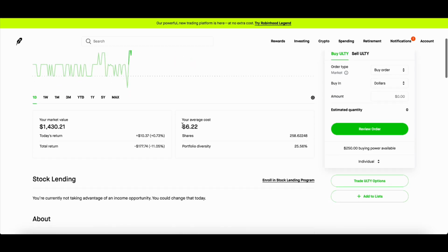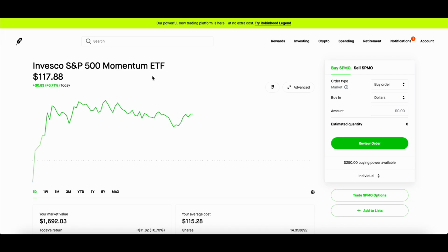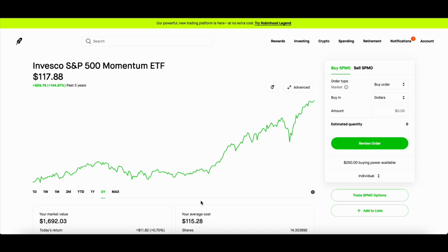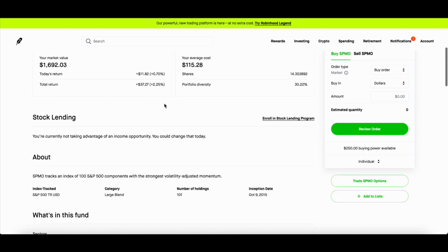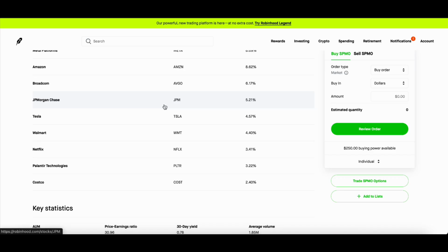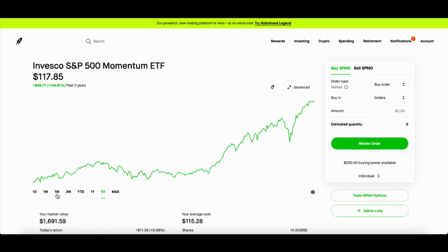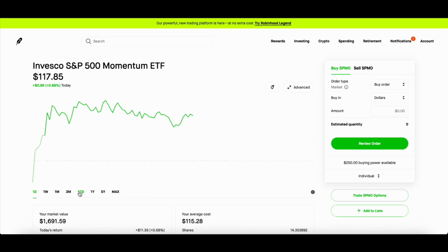So what did I do with this money? My average cost, as you can see, is $6.22. I invest half of this in buying SPMO, which is the Invesco S&P 500 Momentum ETF, and it has been outperforming both QQQ and SPY over the 5 year period. It is a momentum based ETF which has holdings that may be more aligned with QQQ or Nasdaq 100, but it also has financial services as the second biggest sector of this portfolio. It has been performing really well over the past few years, especially the last 5 years. It has consecutively beat QQQ and SPY.